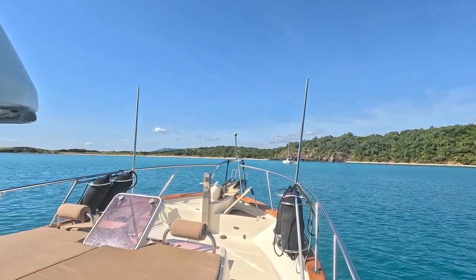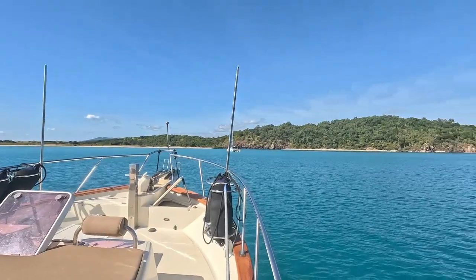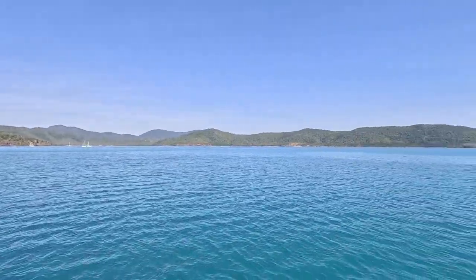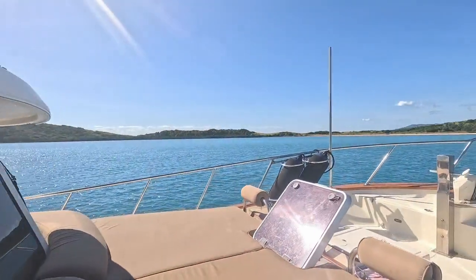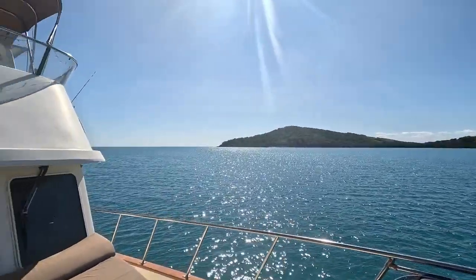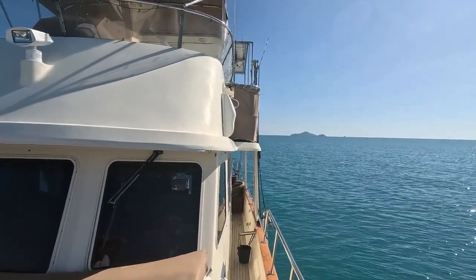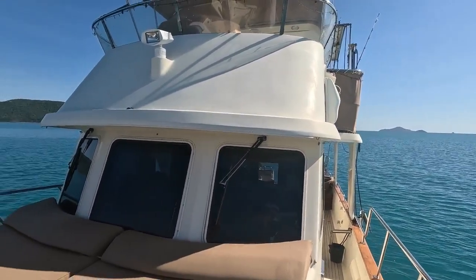That's where we're heading this morning. Go back to our marina and get ready for our next adventure. We've got a week or two in Airlie Beach, just catching up on a few little bits and pieces we've got to do. I've got to do an engine service on the boat and some other odd jobs. We've been away almost 3 months, I suppose, and we've done about 200 odd hours on the engine, so we'd like to have it serviced every 200, 250 mark.